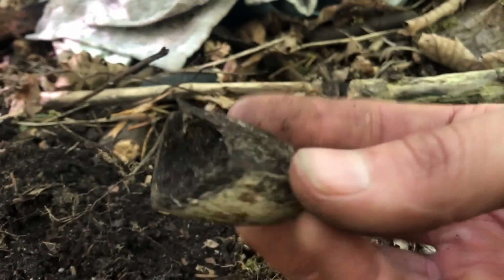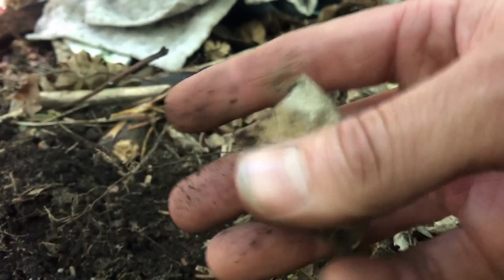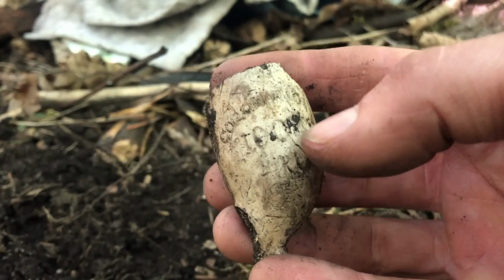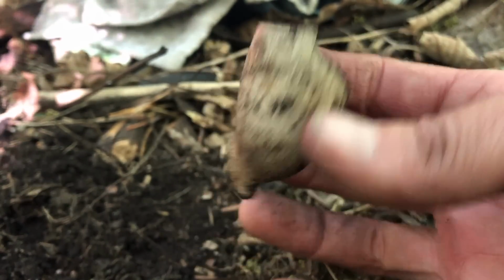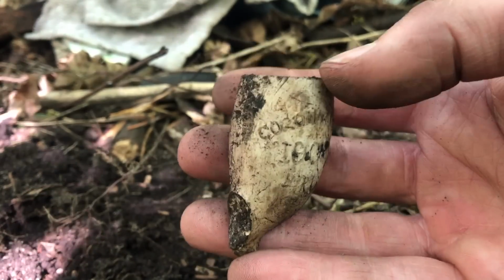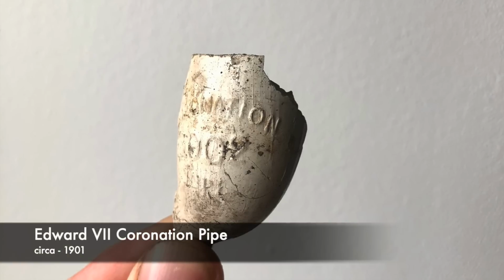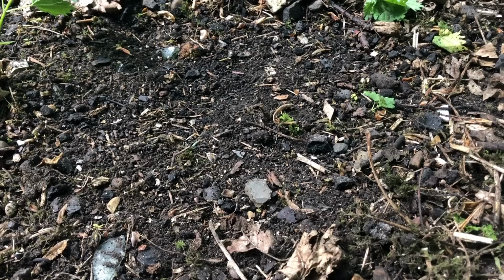I just found this pipe bowl and it's pretty bashed up, so it probably won't be coming home, but I just thought I'd mention it because I think it says, if you can see that, oh, I think it says coronation. I think that says 1902, so that would be Edward VII was crowned in 1902, so that's a celebratory pipe bowl. But I just thought it was quite apt because it's the Queen's Jubilee this weekend, so she's been on the throne for 70 years, so it's a celebration of her coronation, so that's quite timely. Just caving in the sides a bit.